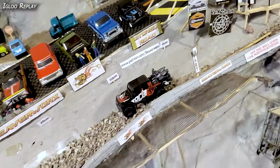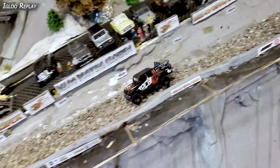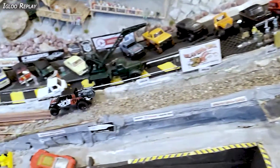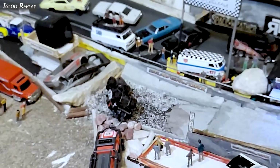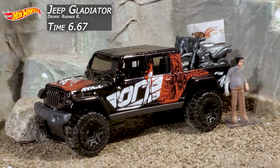Full blast right off of the start, and he is just bouncing that thing. Look at that. Stays on top of the rocks. That's what you want to do. You don't want to sink in, especially in the deep spot. He just blew right through that. Great line. Gives a little drift slide right through the logs and saves a rollover for the end, just like a puppy dog. Great stuff. 6.67 time in the Jeep.